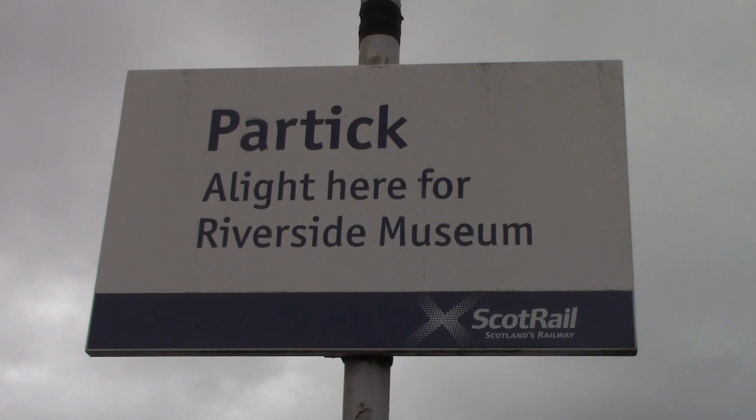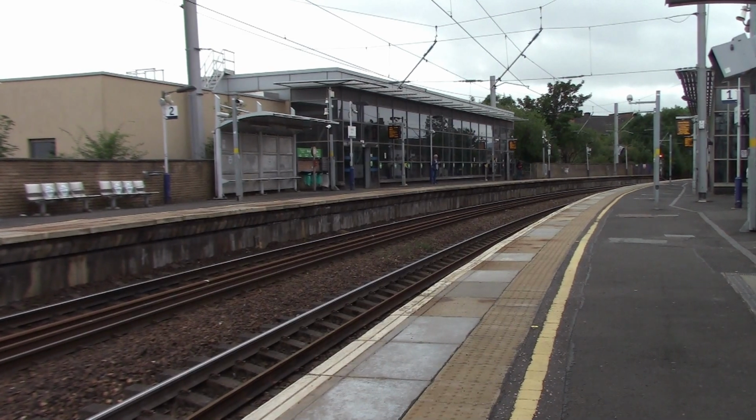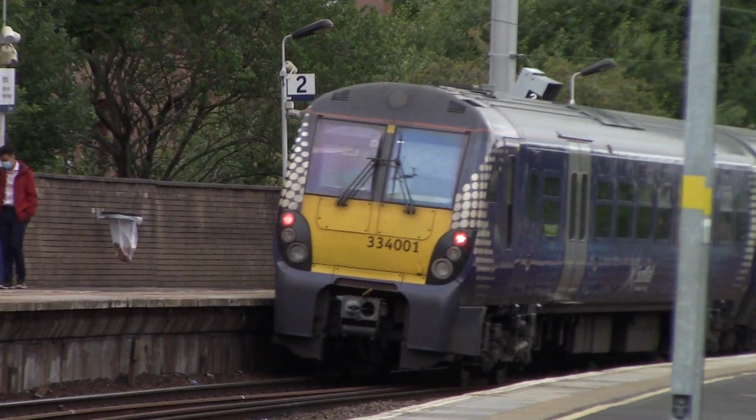To be honest, it's just damn busy at Partick Station. This is Partick Station. It's got rail operated and it has 2 platforms, and that's 334001 to Glasgow Central.